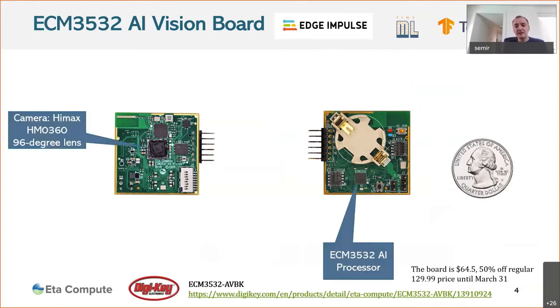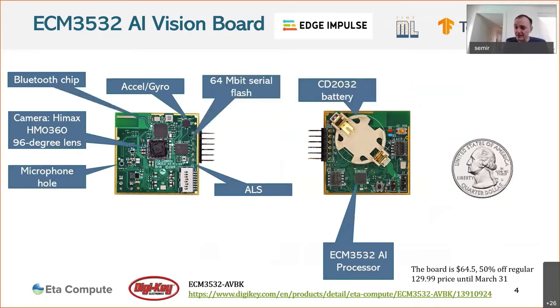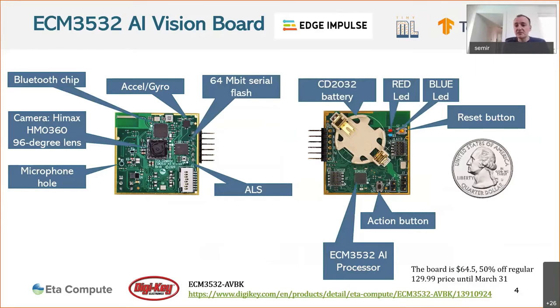If you look at what we have here, you have, of course, a camera, which is an IMAX HM0360 camera with a 96 degree lens. It's a very low power camera at 1 milliwatt. You can do image acquisition. We have also our 3532 processor, which is our very low power AI processor. Then we add some additional sensors like gyro, microphone, ambient light sensor. We have also Bluetooth connectivity because it's a low power board, so you can do low power connectivity. Of course, the battery, some memory also to do data acquisition and storage, and some user interface with LEDs and buttons.